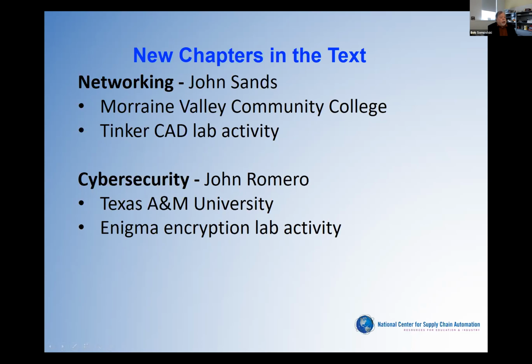And our chapter on cybersecurity has been provided by John Romano. John is the Assistant Director of the Texas A&M Cybersecurity Center. John has provided a lab activity that features the famous Enigma cipher that was used by German intelligence during World War II. If you've ever seen the 2014 movie called The Imitation Game, the story is about how this cipher was broken by a group headed up by Alan Turing. Alan Turing is viewed as one of the founding fathers of modern computing.